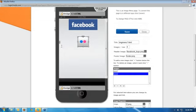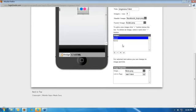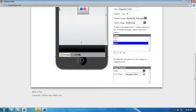I think I just closed one. Okay. So there. You could just drag and drop it if you would like to as well. You could add as many more images that you think would fit on your screen and so on. Once you're done, just hit save and click done.